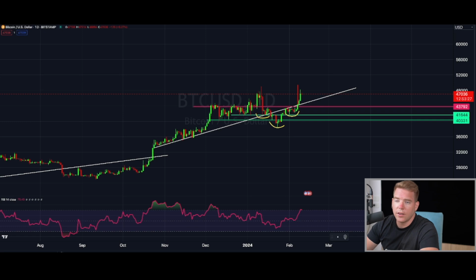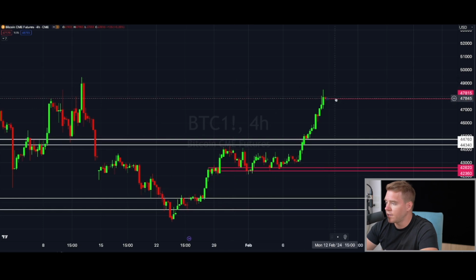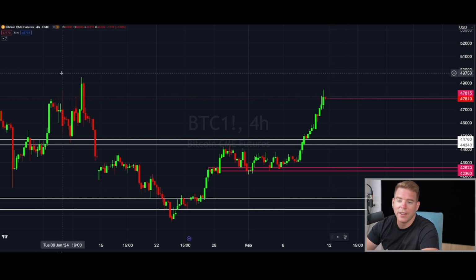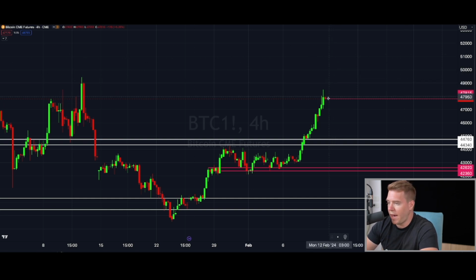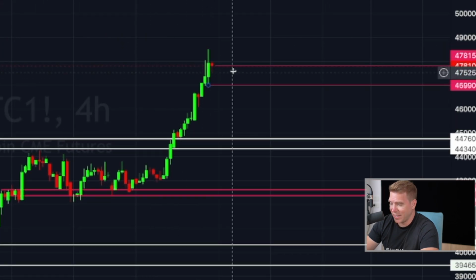When we're going then to the CME chart, I also want to show you this. Then we can see CME closed at $47,810 yesterday. So that is, on the other hand, good again, because it means that in the near future, we will come back and close that CME gap. Now we are at $47,000 approximately, kind of here, a big CME gap.